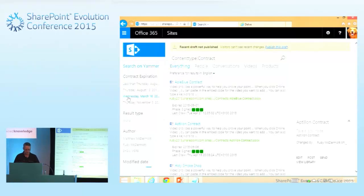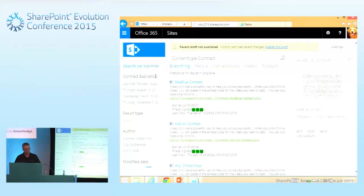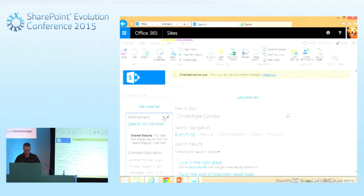But it's not really where we want it to be. So this is where you have to be a little bit of a SharePoint hacker. I come in here and choose Edit Page. I open up the refinement web part and I export it.